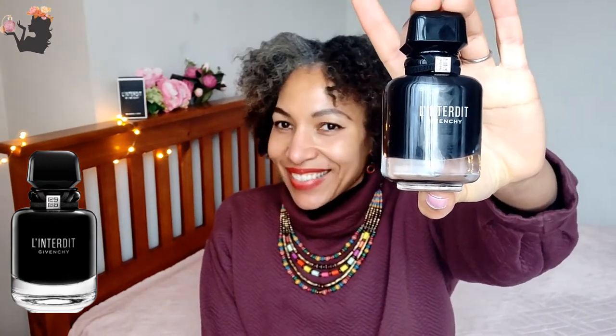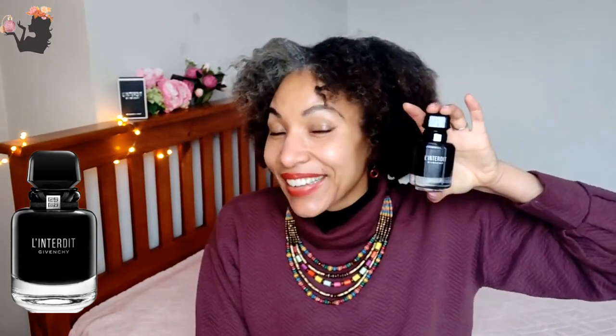So thanks again, 50 Cent UK. My bank isn't grateful to you, but I love this. I love this scent. It's such a great addition.